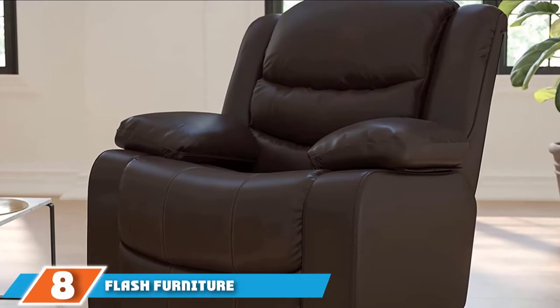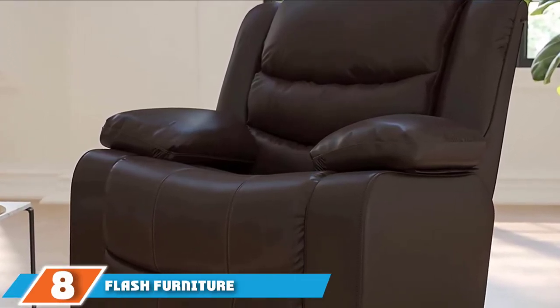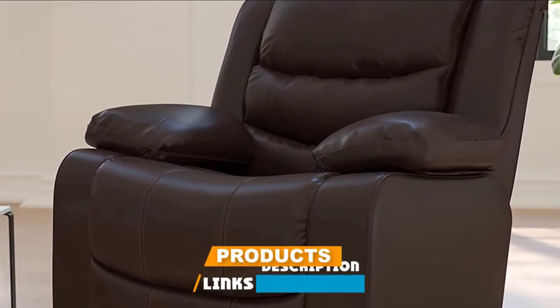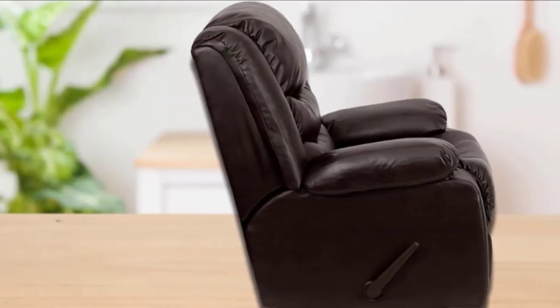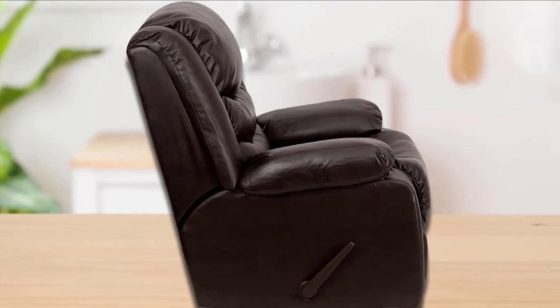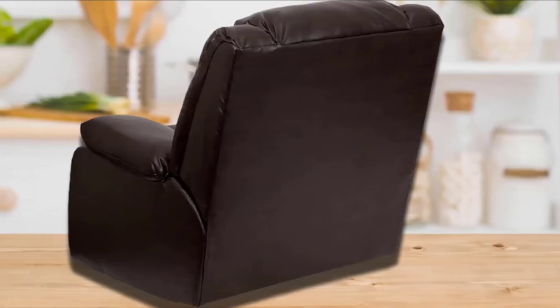The number 8 position is held by Flash Furniture Plush Leather Lever Rocker Recliner. Let us introduce to you another very trendy model of recliner chair by Flash Furniture. This model is known as Rocker Recliner. This elegant style with a high level of comfortable material gives you a feel of relaxation in no time. If you sit on it after spending a tough day at the office, you will surely sleep with sweet dreams in less than 10 minutes.